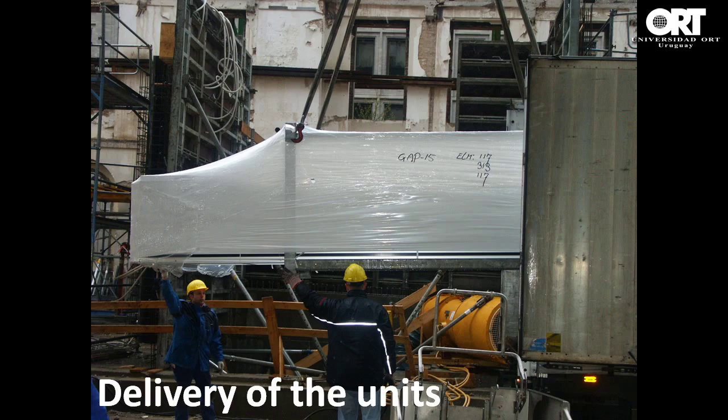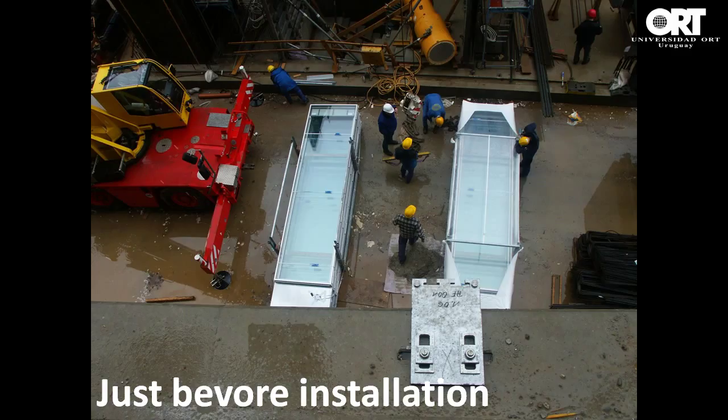So that's a delivery. It was a building site right in the middle of Düsseldorf, at the end of the famous Kö. There was no space to store cladding whatsoever, so it was just in time delivery. So these are ground floor units, they are about 5 meters high.